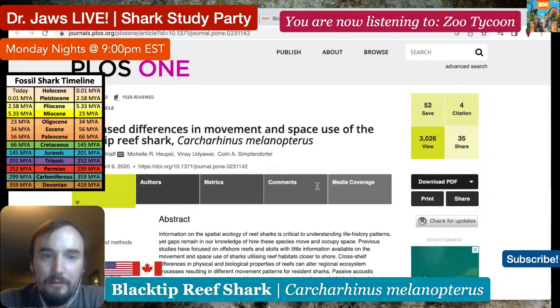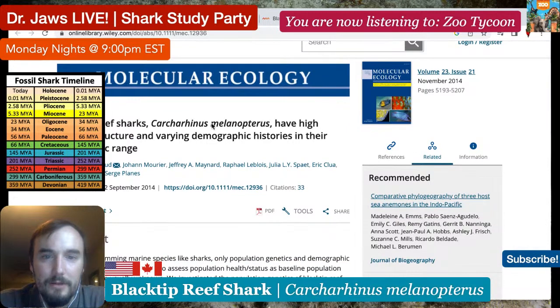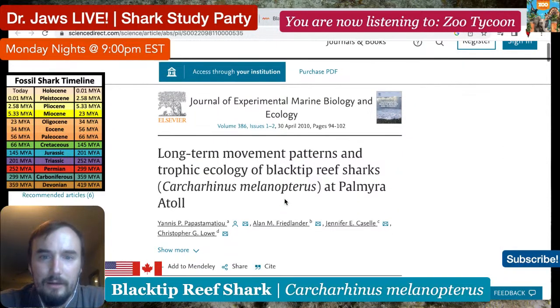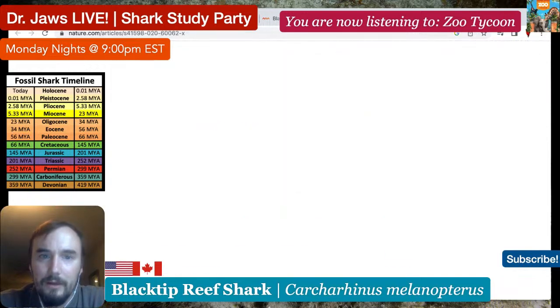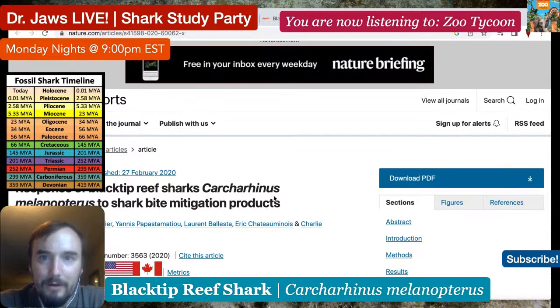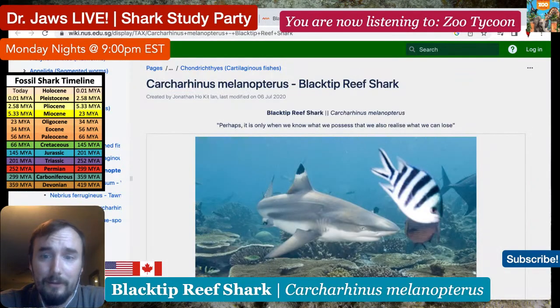Sex-based differences of movement space use. That could be kind of cool. The genetic structure. We already did a genetic study last week, so let's maybe table that one. Long-term movement patterns of trophic ecology of blacktip reef sharks. That might be cool. I think the sex-based study might be better. Response to shark bite products. Again, there was a lot of research that just caught my eye for tonight.